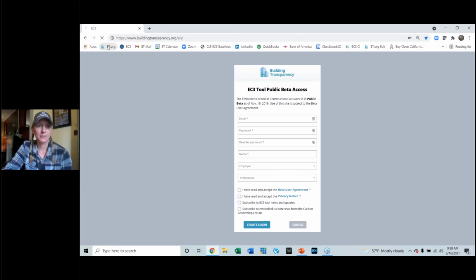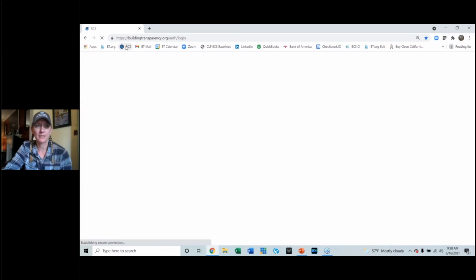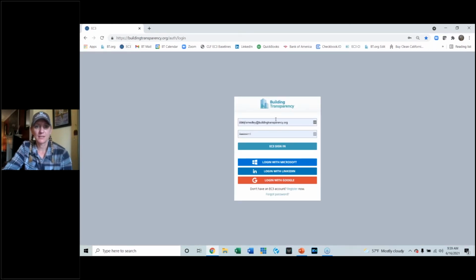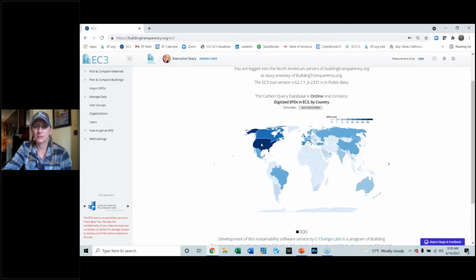If I go back to the home page, once you've logged in, you can just sign in from the site. I, of course, have it bookmarked now, so I can get to the login pretty quickly. So I'm just going to go ahead and sign in. And what you're going to see here on the landing page is that set of data points that I mentioned briefly, where you can see, where do we have EPDs? How many do we have? These are for non-concretes. You can see where we've gone global. So we're now pulling on EPDs that exist across the globe, which is exciting.